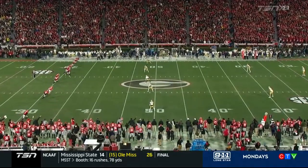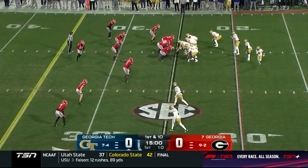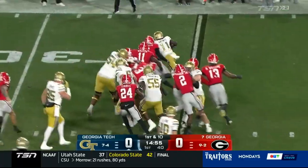Georgia won the toss. They elected to defer as we are underway with clean, old-fashioned hate. Here's Haynes as Jamal Haynes takes it ahead for 3 yards.